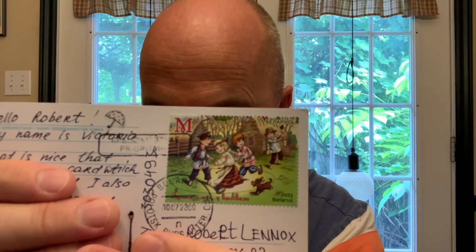But one thing that she did was she included, and she is Victoria, Victoria sent the latest Belarusian stamp. These kids playing. It's beautiful. It's big. When you look at it compared to that stamp, it's a pretty big stamp. Sometimes you need perspective on what they look like. And so thank you, Victoria, for that. Hopefully you are doing well.